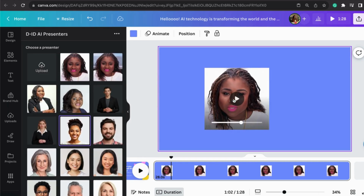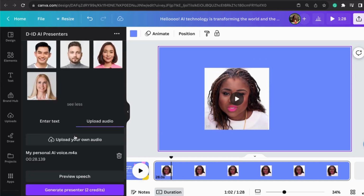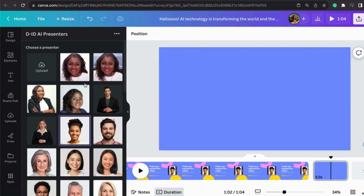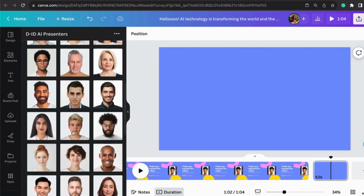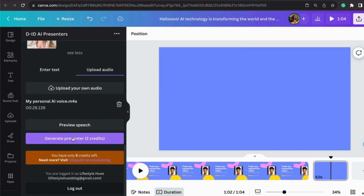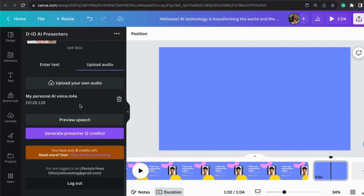What started as a... Okay, so I'm going to change it to this speaker. I'm going to use my own voice. I'm almost out of credits, but I'm going to do it. So I'm going to change the speaker to a face that's smoother. The photo is more appropriate for this demonstration. I've uploaded my own audio, my personal AI voice, and I'm going to generate presenter. I'm going to let that load. I will give this feature a wrap. I think it's a cool one for you to try. What do you think?